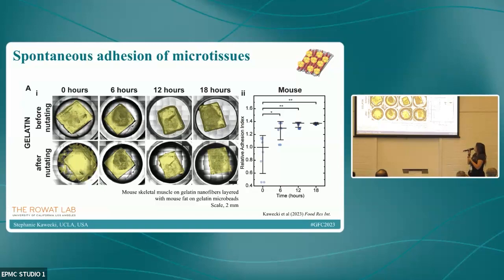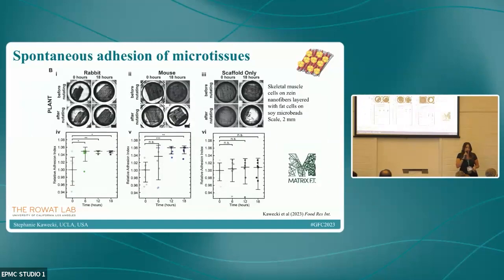I can use that data to calculate an adhesion index. So the higher the adhesion index, the more these structures are sticking together. And what I found when I cultured mouse skeletal muscle cells on gelatin nanofibers that were layered with mouse fat on gelatin microbeads is that they were sticking together at about the 6-hour time point.